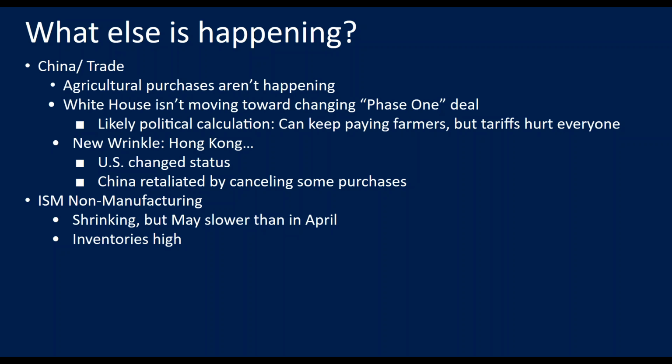A new wrinkle to this is the Hong Kong situation. China has moved to restrict, make Hong Kong less of a democracy. The U.S. changed the status of Hong Kong. It may have some wide-ranging implications for sort of Hong Kong's status as a business hub further down the road. I don't expect it to have any real impact in the next couple of months. China retaliated by canceling more agricultural purchases. But again, we heard nothing from the White House about needing to make up those agricultural purchases, or there would be additional tariffs or anything else. So we'll see what happens there. This administration has been pretty unpredictable, but the impact of the tariffs was pretty negative, and the impact of removing the tariffs was pretty positive. And if they're happy just cutting checks to farmers through the ag department, that politically may make the most sense.